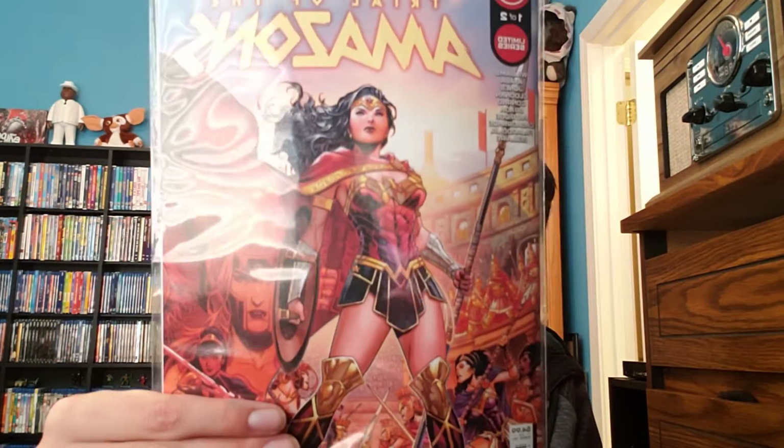First thing I got at the comic book shop is this Wonder Woman comic. This is a limited series, this is one of two. I like the art on that, love Wonder Woman, so I bought that.